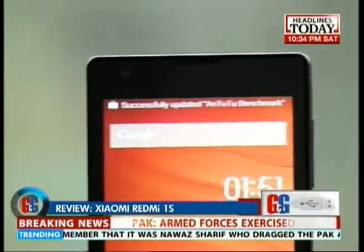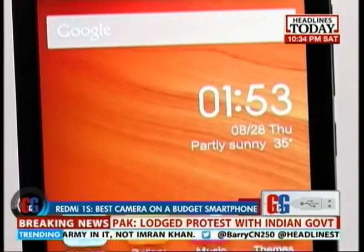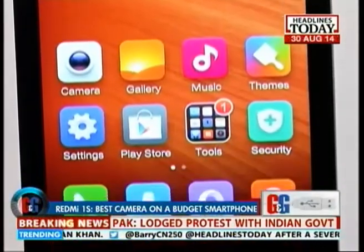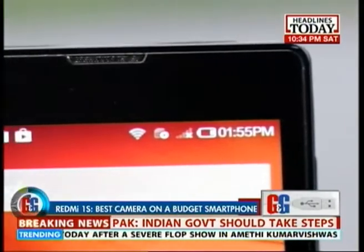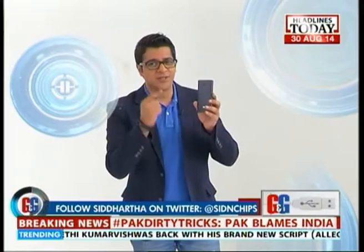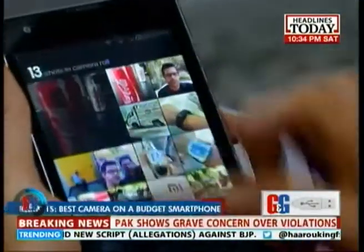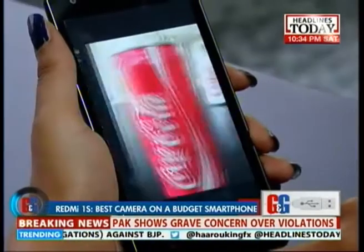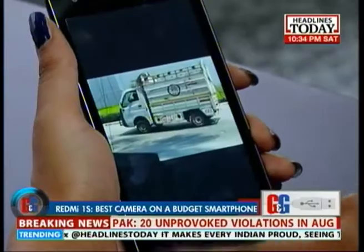Now look, the closest competitor to the Xiaomi Redmi 1S is the Moto E, and that lacks a front-facing camera. Well, this one has a front-facing camera and does very good image capture as well. Well, that's not the highlight on the Xiaomi Redmi 1S. The highlight on the smartphone is actually the 8 megapixel rear camera. It is just brilliant. It performs in low light, it performs in any given lighting conditions, and the image results are noise-free.